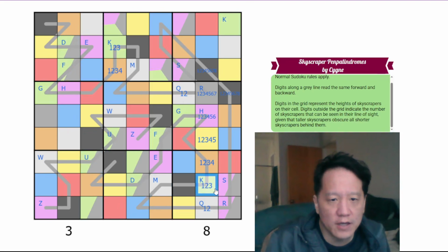We have K is green, so D cannot be green. So D is not green, which means D is medium. That means this can't be medium. This is green. F cannot be medium. F is green. U can't be medium. Or sorry, U can't be green. So U is medium. That means this can't be medium here. This is green. This can't be green or pink.